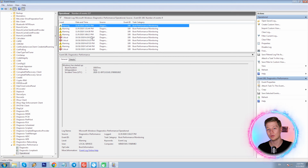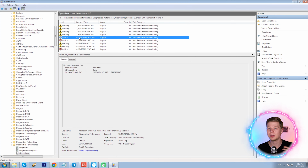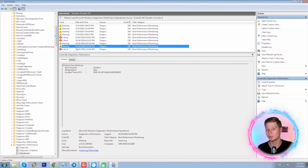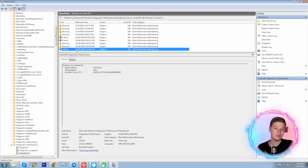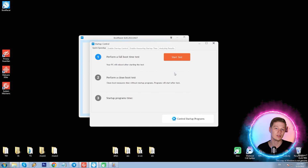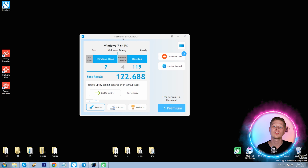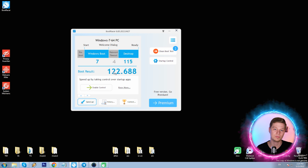The last log recorded previously was 20 seconds, but this time the log for event 100 here does not display my actual last boot performance. All logs are of 2020, strange, so I have to find another way to measure it. So I found this tool online called Boot Racer specifically for this kind of task. The result is 122 seconds. So the first metric fails spectacularly. Before 20 seconds, after 122 seconds.